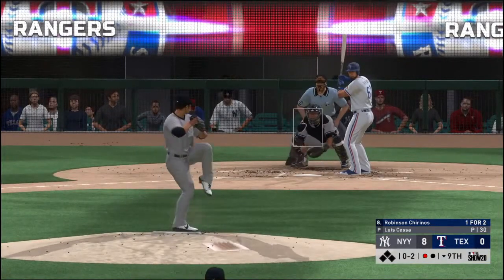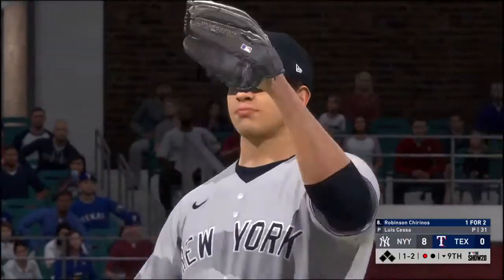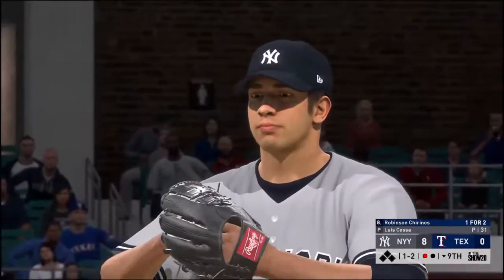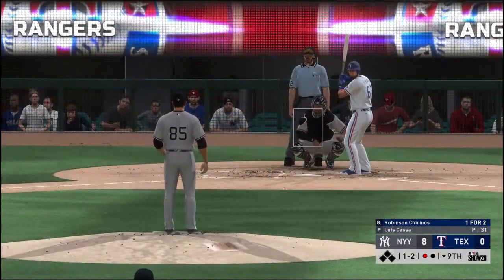Looking to put him away. Here's the 0-2. And a slider's in the dirt as he lays off it for a ball. Yeah, that's the spot right there for an 0-2 pitch. Make him see if he'll chase that slider in the dirt, especially with the bases empty. 1 out, nobody on.